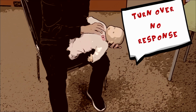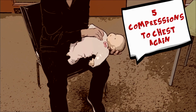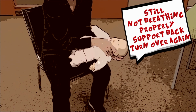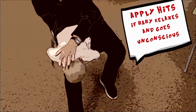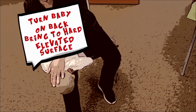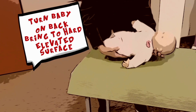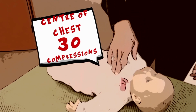Turn over, still no response. 5 compressions to the chest again. Still not breathing properly, support back and turn over again. Apply hits. If baby relaxes and goes unconscious, turn baby on back and bring to a hard, elevated surface. Center of chest, 30 compressions.